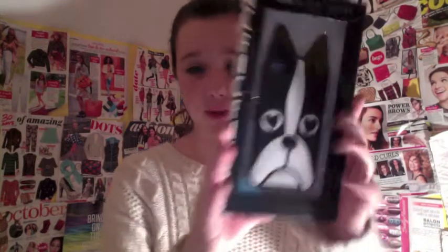I saw this Marc by Marc Jacobs case in Teen Vogue, and the minute I saw it, I was like, I have to get that. I was going to save for it, but then I kind of mentioned it to my dad, and he was like, okay, where do I get it from? And I showed him the website and everything. He was like, oh, I'll go to the mall, and he went to 3 malls, and he couldn't find it, and I felt so bad for him. I was just like, Dad, don't get it for me.